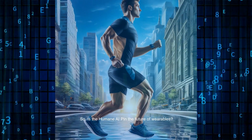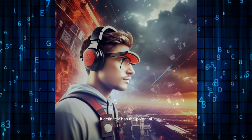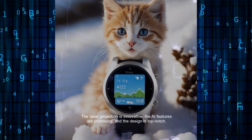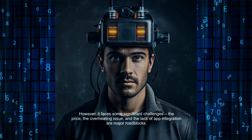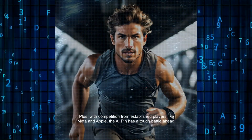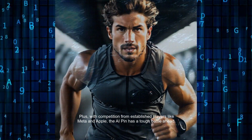So, is the Humane AI Pin the future of wearables? It definitely has the potential. The laser projection is innovative, the AI features are promising, and the design is top-notch. However, it faces some significant challenges. The price, the overheating issue, and the lack of app integration are major roadblocks. Plus, with competition from established players like Meta and Apple, the AI Pin has a tough battle ahead.